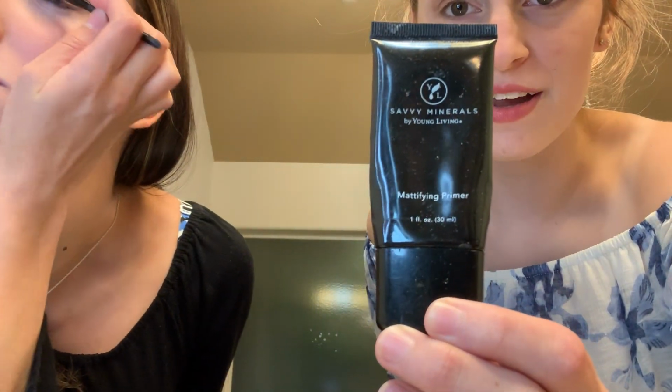I started with a primer, the mattifying primer, and it fills in all your pores, but it's not clogging your pores, because like we said, it's really healthy for your skin. I started with this because it helps the makeup have a flat base to go onto rather than bumpy, because our skin naturally has pores.